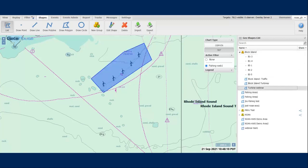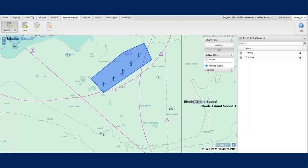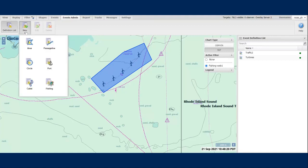So we now have the filter and the shape, and the way we tie these together is to define the event itself. So within the event admin tab, we can create a new event, and we provide a number of different event types. The first 3 are simply focused on the geospatial primitives of area, lines, and circles. And then we've got some specialized events for entries into port, fishing activities, and our cable report. The cable report actually is very applicable to wind farm asset protection as well, as it provides some analytics on vessels dropping anchors, reducing speeds, etc.